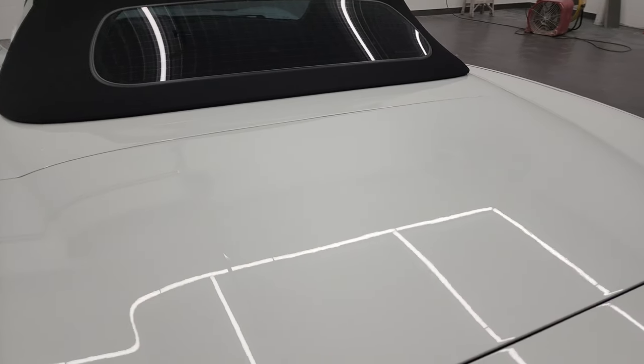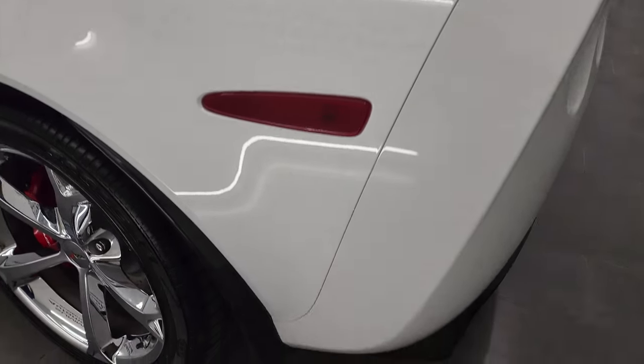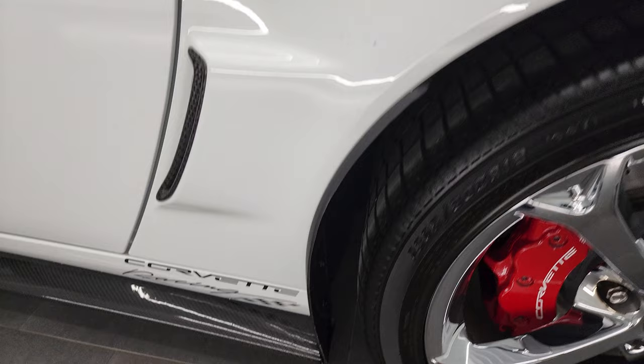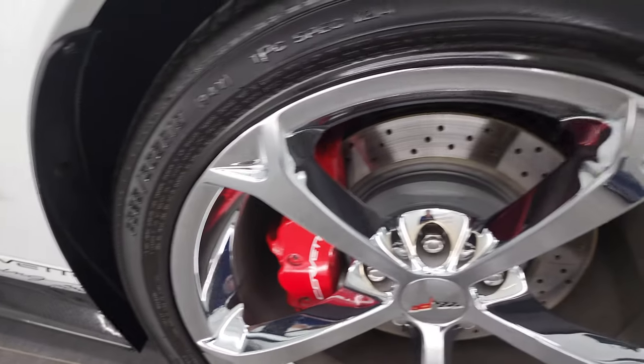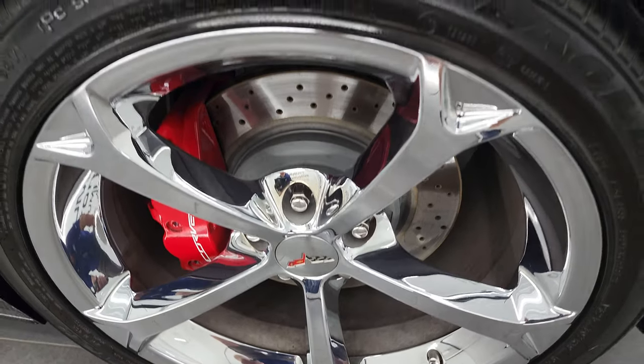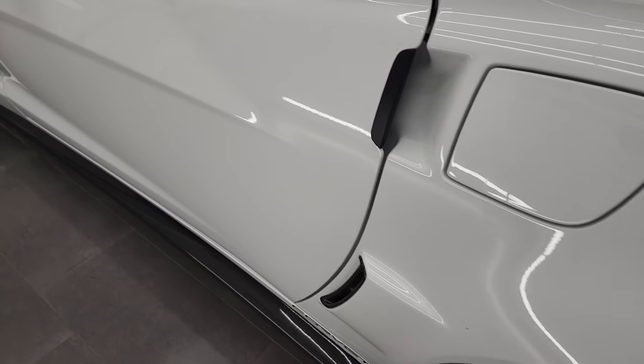Shuts nice and solidly. And as you go down the driver's side, just as clean as that passenger side. No scuffs or scrapes on the rear quarter. And for full disclosure, this back rim is in fantastic condition as well. So all the rims on this car look really, really good. I didn't see any scuffs on any of them.